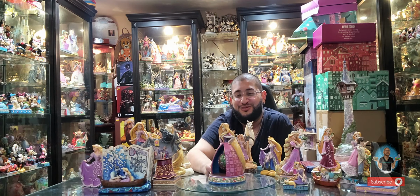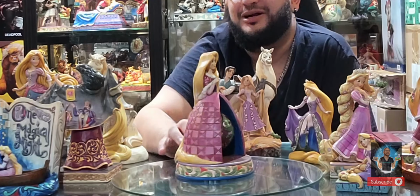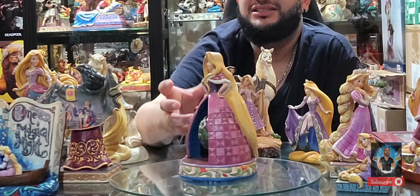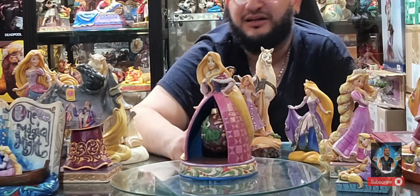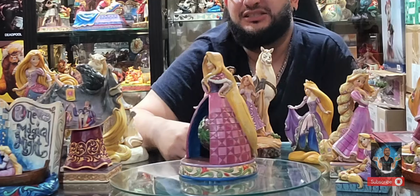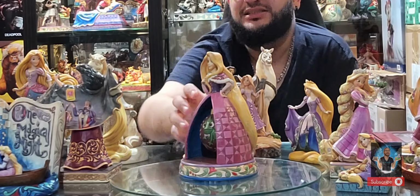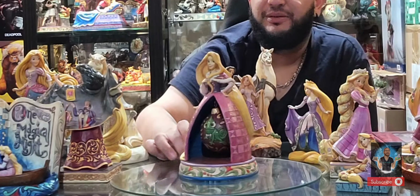So here we have Rapunzel in this gorgeous winter cape and dress, her hair flowing from the back. And then inside, in this dome of a dress, she has an ornament of her little chameleon lizard thingamajig. I forget his name. Why am I forgetting your name? And it is absolutely adorable. It's this mauve burgundy dress, with the holiday print on the bottom.